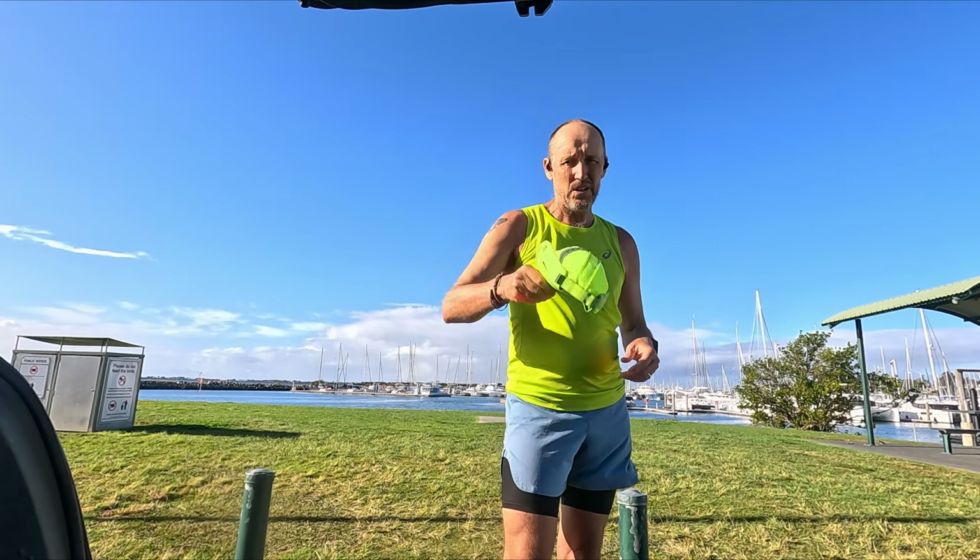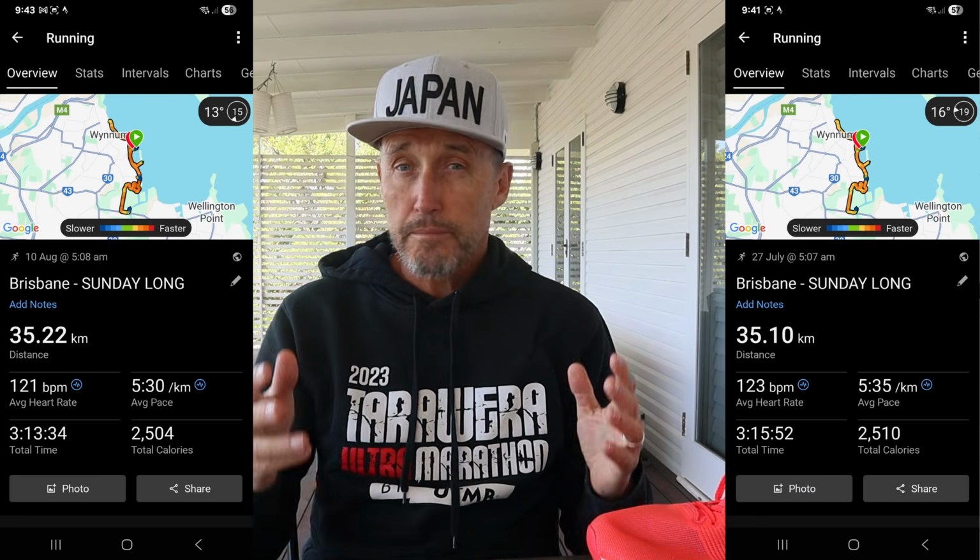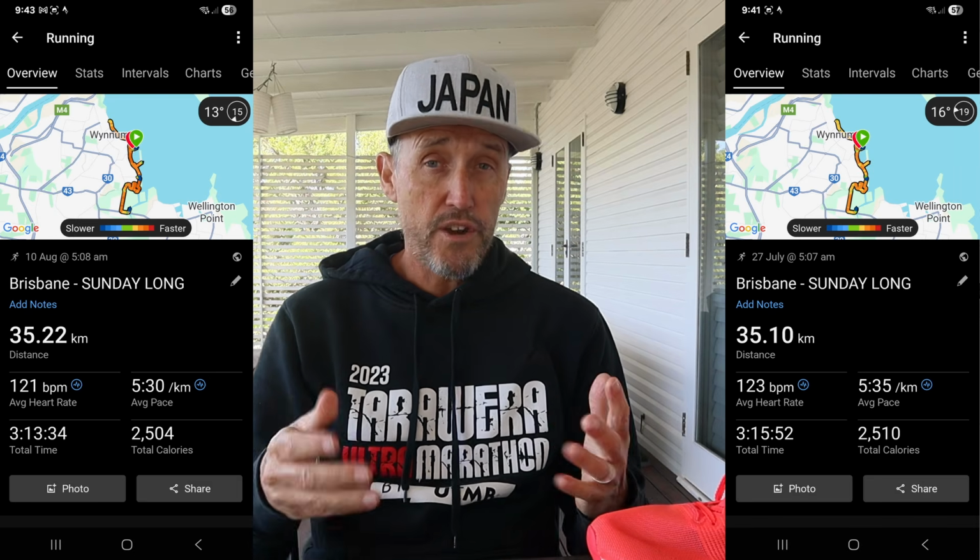I was super happy with that run. Incredible. This shoe is incredible. So I did this exact same session 2 weeks earlier. This week I was 5 seconds faster per kilometre. My heart rate was 2 beats per minute, on average, less. I just felt super comfortable.